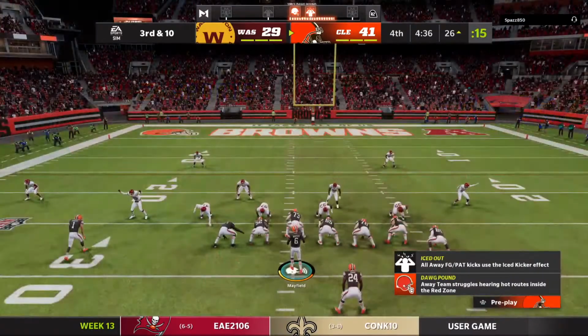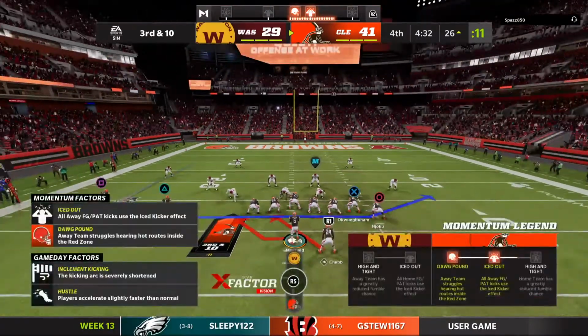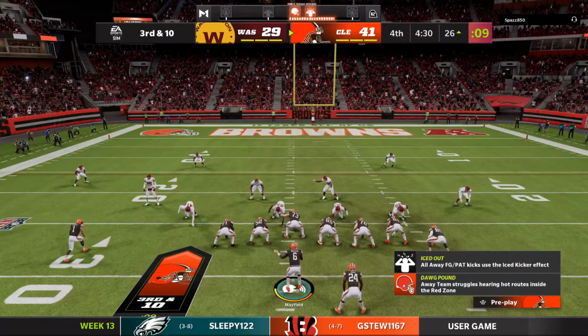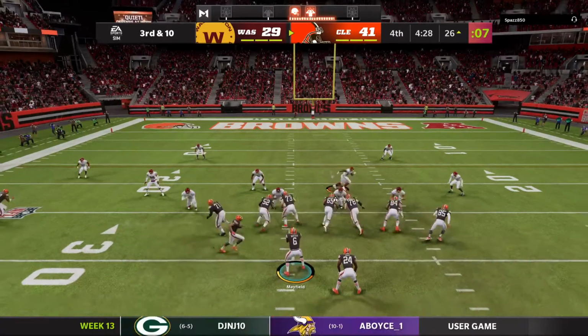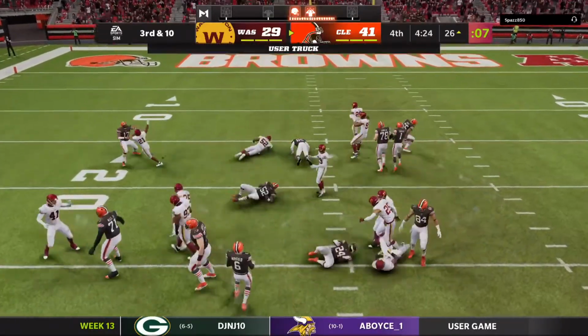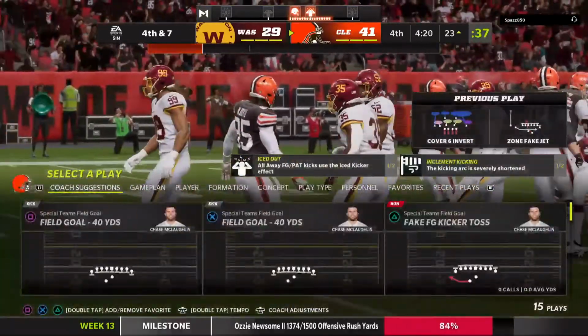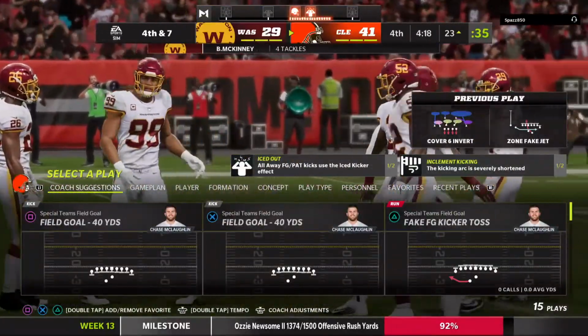The Browns on 3rd down. They've converted 3 out of 5 thus far. This is 3rd and 10. From the gun. It's a give to Chubb. And he'll get this to the 23, but that'll be well short of what he needed. Call it a gain of 3, and it'll bring up 4th down.